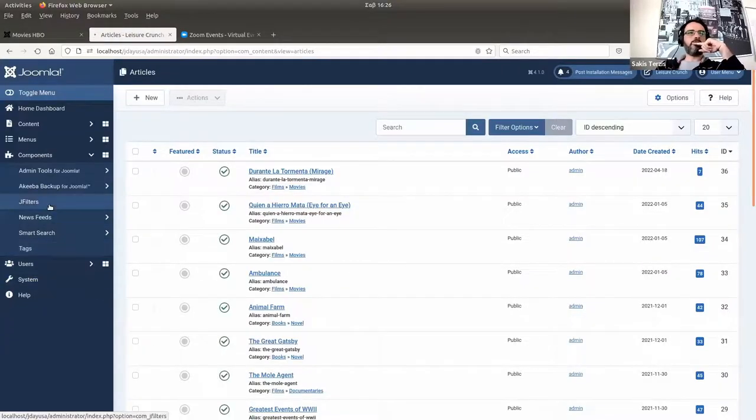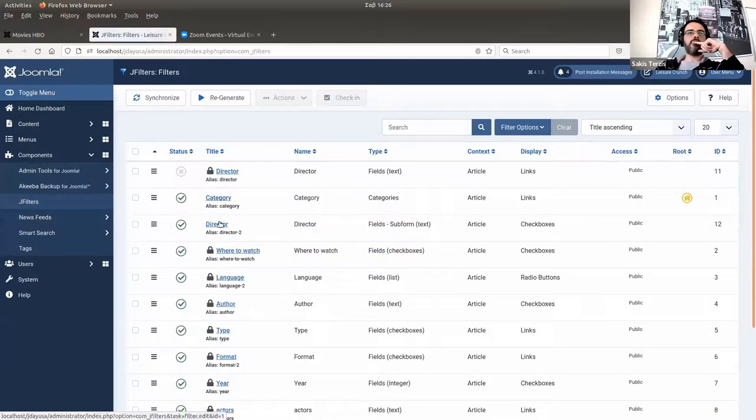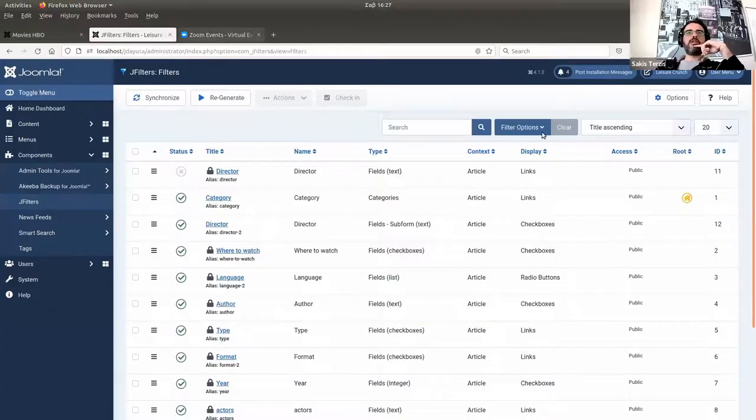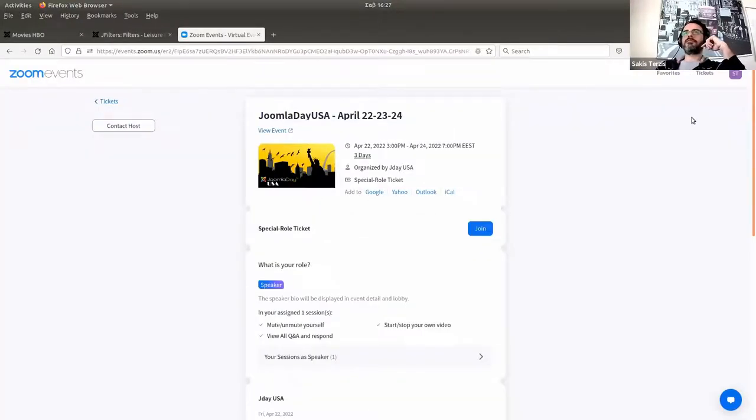And every filter has settings for SEO, which you can use. These are about the URL format, the nesting level of the URLs, if the page title will be updated, if nofollow links will be used, canonicals will be used, all that stuff is already there. So this is pretty much it. Any questions?